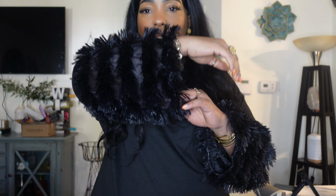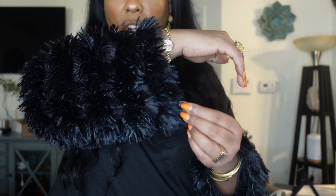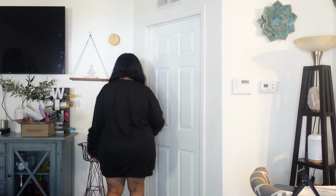But yeah. So as you can see, this is why they call it the fringe sweatshirt dress. It has like the little fur puffy arms. It's a little wrinkled, but this is how it came. I don't know if you can see where it stops. So yeah, I like this. I think it was worth the $20 because you never can go wrong with black.